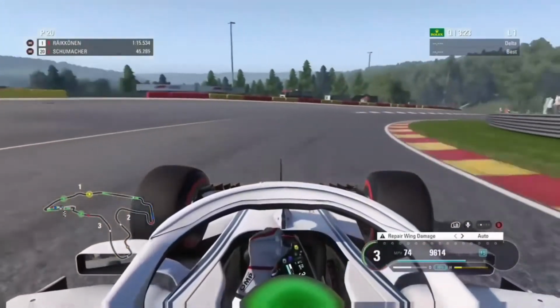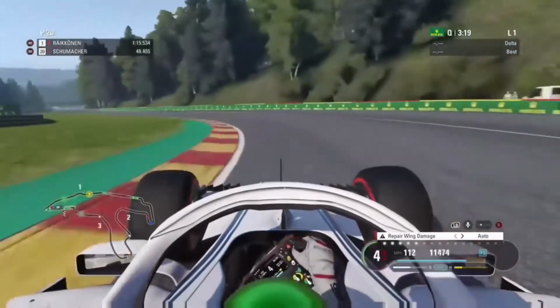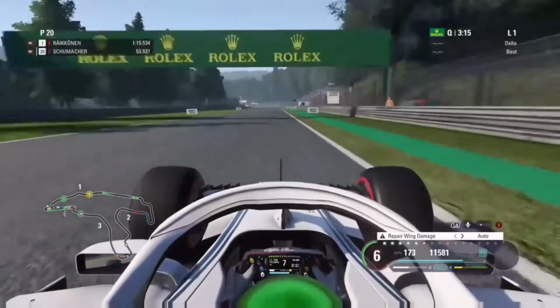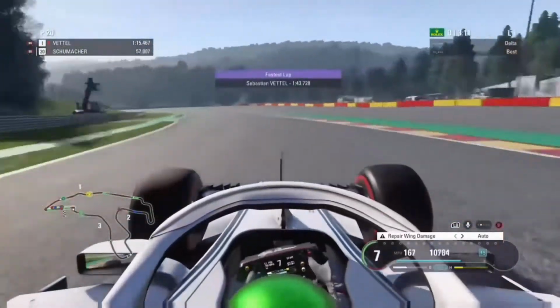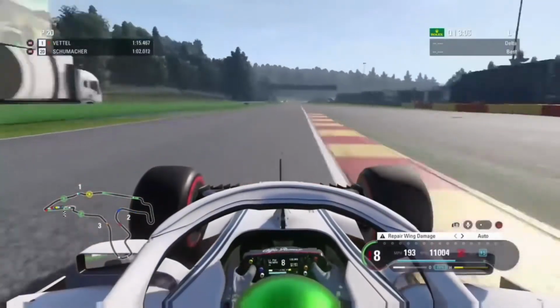Ferrari and Mercedes will be looking stronger here than they were in Hungary, because this is more of an engine track than it is aero and chassis, which at Red Bull looked so strong in Hungary, with Verstappen winning in the end after a front row lockout. But Vettel now going fastest, so Ferrari looking stronger around here than anyone else.